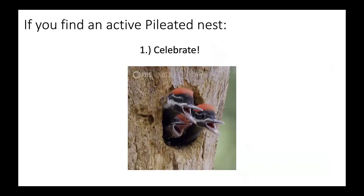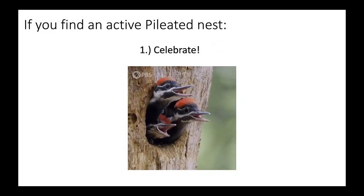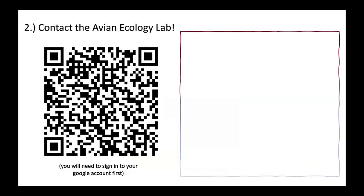And then, if you do find an active pileated woodpecker nest, the first step, of course, will be to celebrate. And then contact the Avian Ecology Lab. This is just a QR code. Maybe you can scan it now if you want to pull it up and see what that looks like. We have a Google Doc that you can record nesting locations in and send it to us.